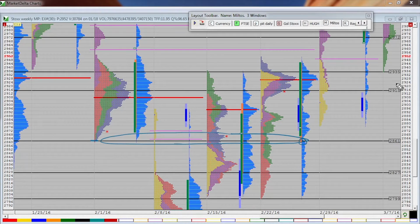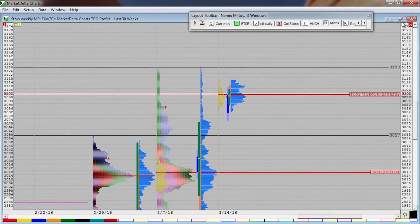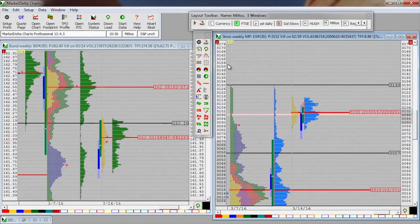So if we do breach this area and we start building value in this area, then I'm looking potentially for a move back down to these 28.61s. And that's just purely from an auction theory and market structure perspective. Right, so those are the two main markets that I generally look at.